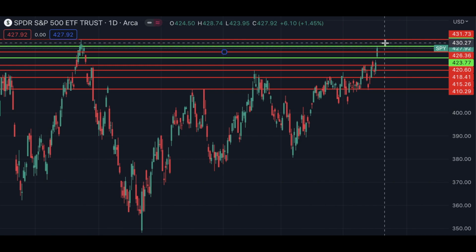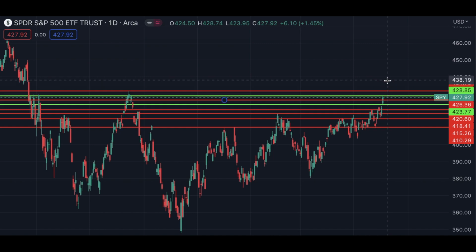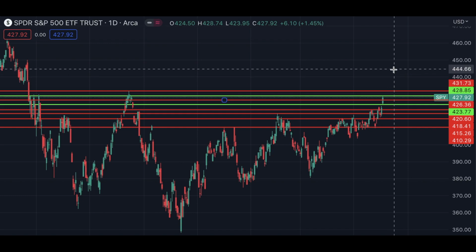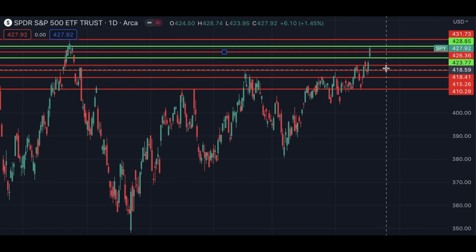If the market is good and overall market sentiment is great and this pops up above 431.70, we'll say 432, this has the potential to just blow up. It has a potential to get to the 437s, 438s. We might even see like a 2%, 2.5%, 3% day. I don't think 444 is possible on Monday, but it's definitely possible this week if we can break above this 432. I think that's a huge possibility. Again, it all depends.